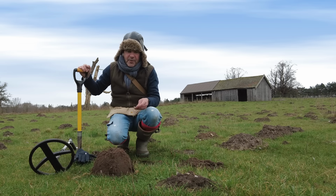I like to know depth. That's sounding better now. This machine will go deep. But we're out. Here we are. It's a hammered coin.